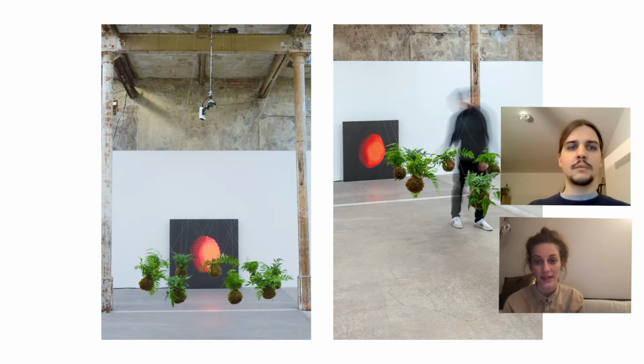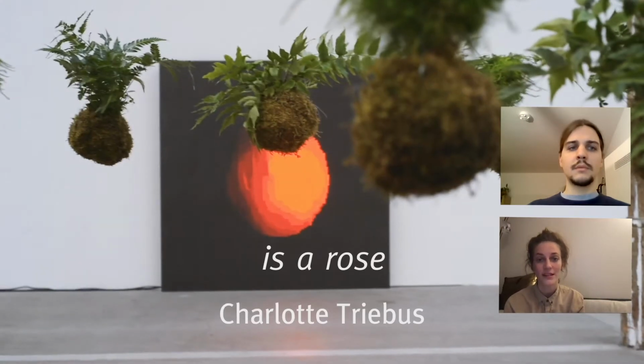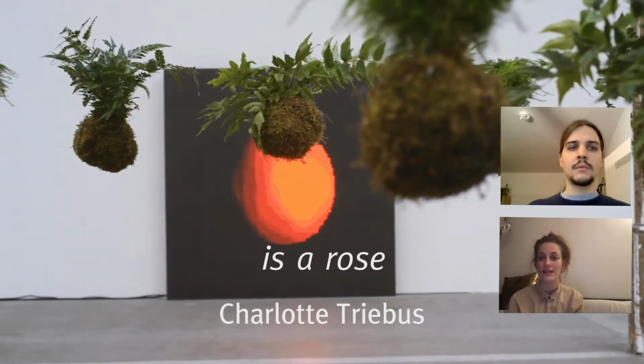The paper we present is explaining several different layers of meanings the artist was motivated by when developing the artwork. We are presenting Is a Rose, a performative art installation at the intersection of contemporary dance and contemporary art, created by the artist Charlotte Triebus and an interdisciplinary team.